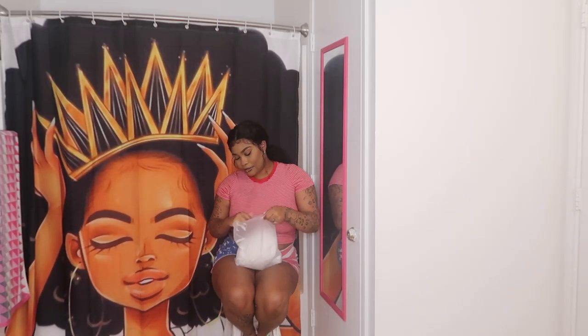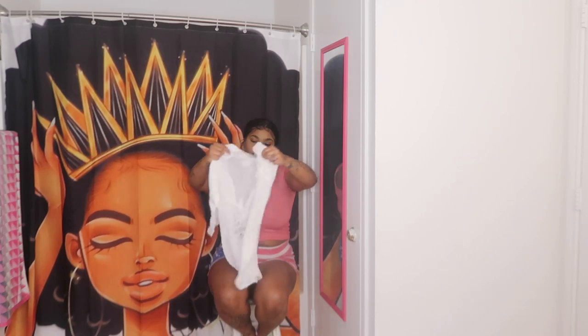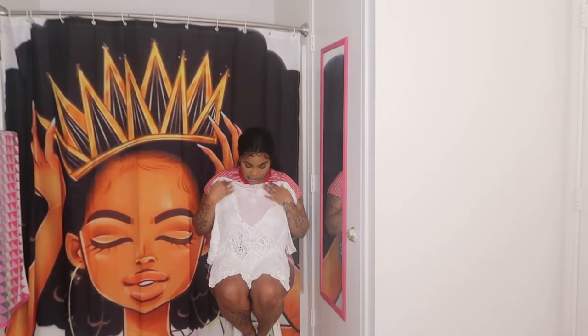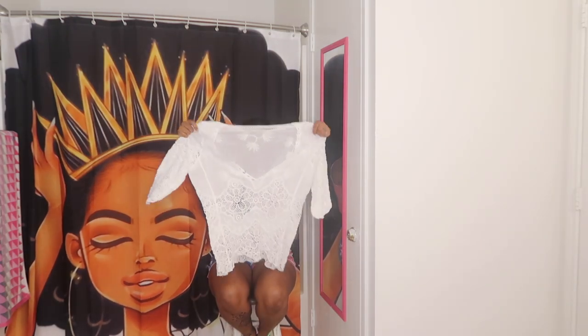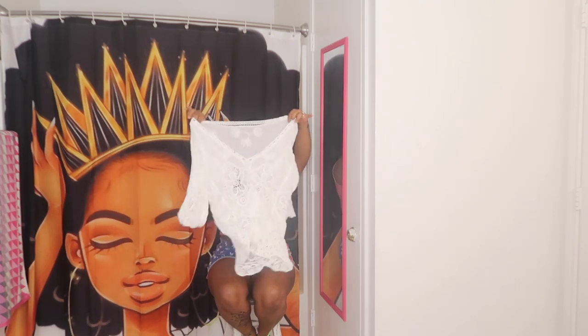One more. This is the last one. This is a bathing suit cover up. I have one similar to this, but this is an all white one. The one that I have similar to this has a colorful tie or something right here. I forgot. But this is it, and I'm also going to try this on with one of the bathing suits.